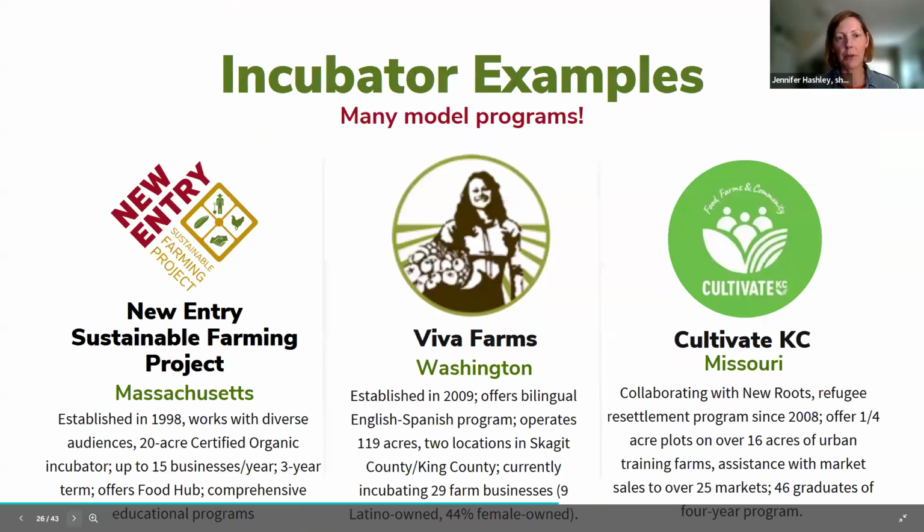And then just some examples of incubators. Obviously, there's ours in Massachusetts. We've been around for a while.